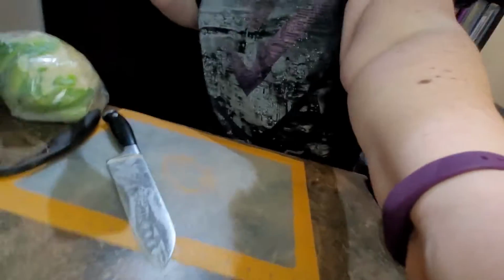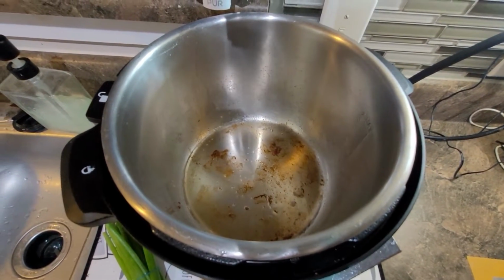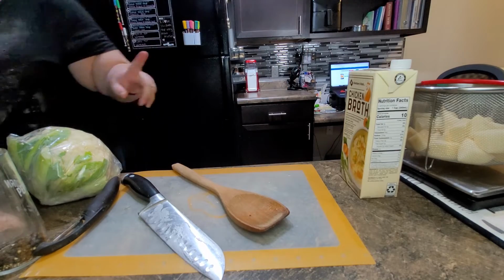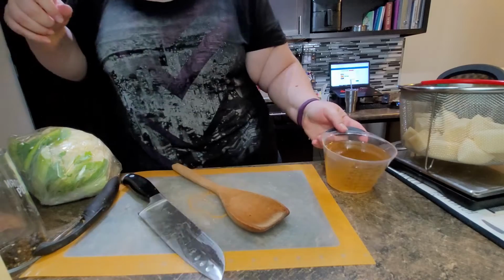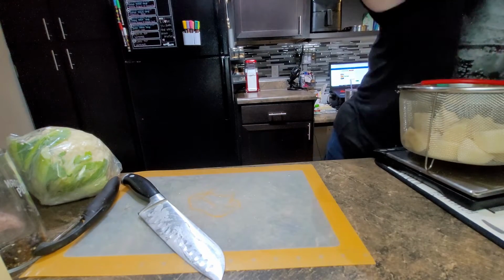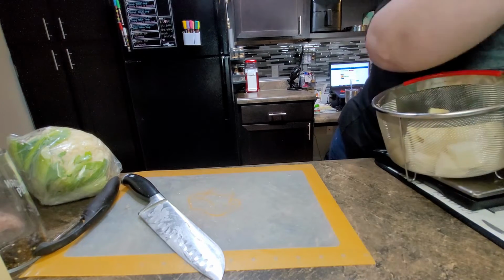The other positive about doing it this way is now I have all that beautiful fond on the bottom of the pan that I can deglaze, and that is just flavor. Because I have so much more potato and cauliflower, I'm going to do a full 2 cups of broth. I may regret that, but it's unlikely. Just scrape up all that goodness from the bottom of the pan.